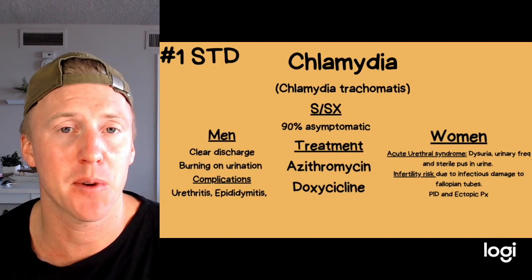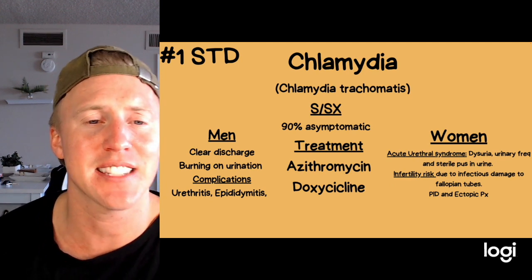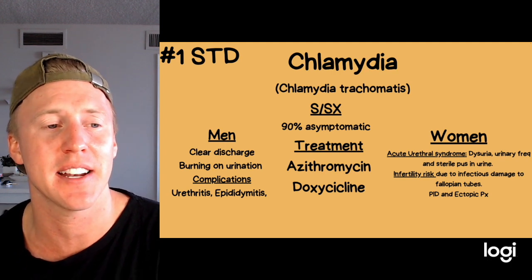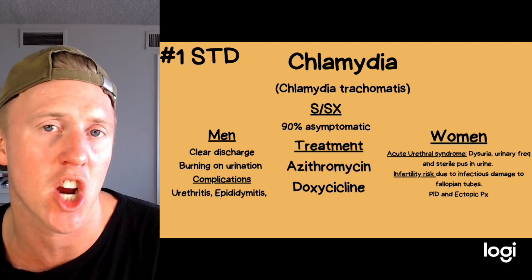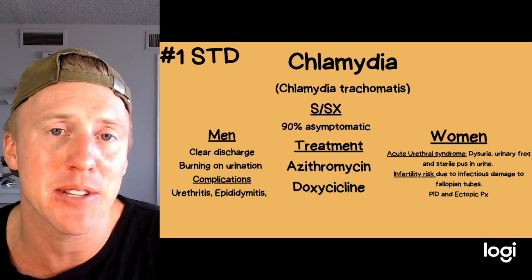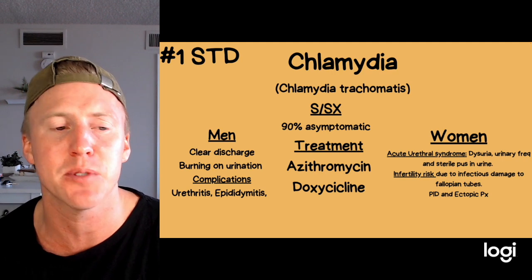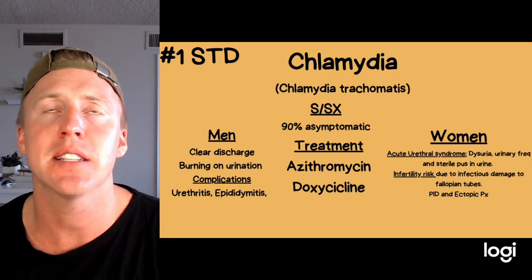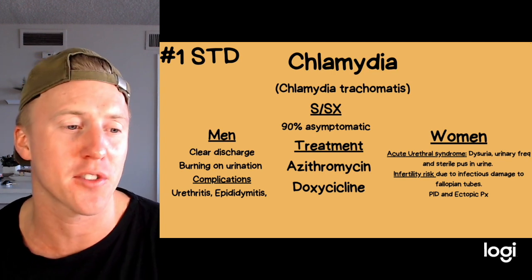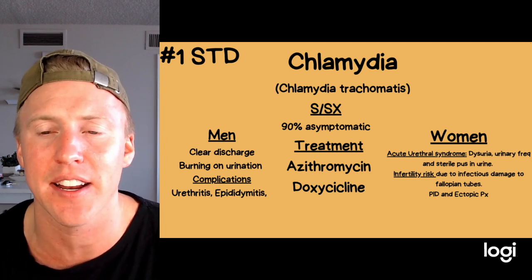Chlamydia is the number one STD we're going to see. Now, as far as signs and symptoms, 90% of people are asymptomatic, which is pretty scary. Men can have clear discharge, burning on urination. Some of the complications are the same as we saw with gonorrhea, like urethritis and epididymitis. But epididymitis will sometimes present as scrotal swelling or scrotal pain. Urethritis would be like painful urination or itching around that area.